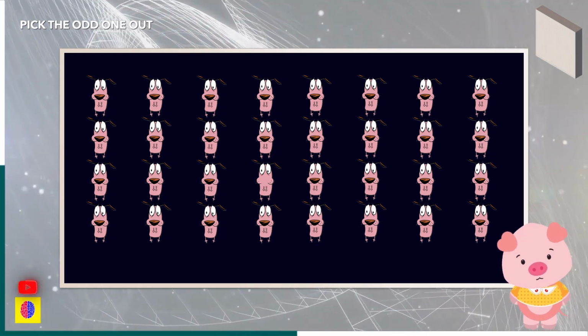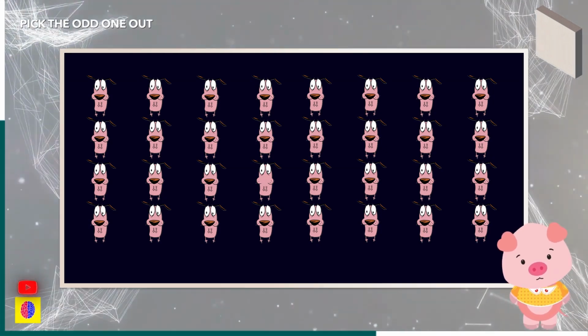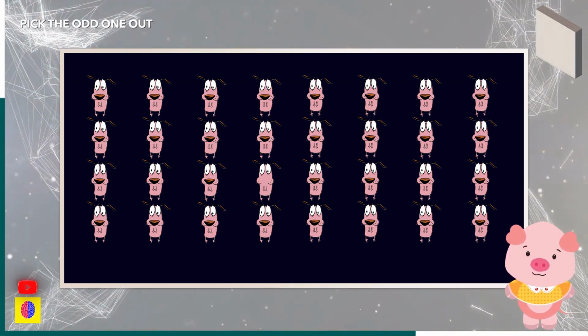The hint will be, look at the third row from the start, looking from the top to bottom.